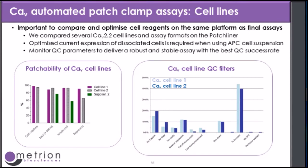For the CaV assay, we developed a screening tree on the Patchliner, and we then had quite a number of robust QC filters through that experimental tree. And we then looked at the different cell lines and then optimized our favored cell line against these QC parameters.